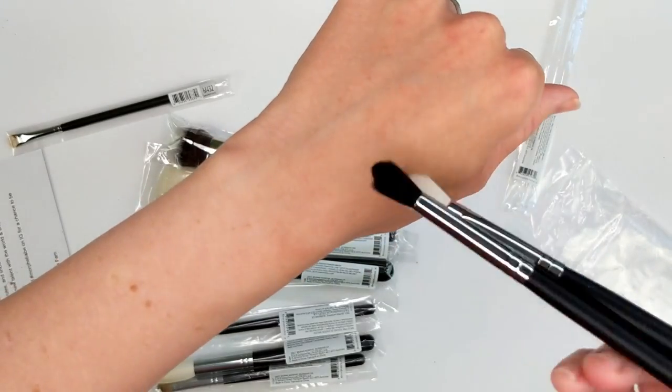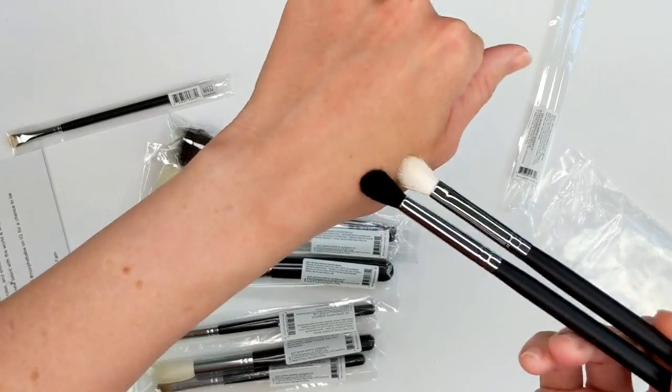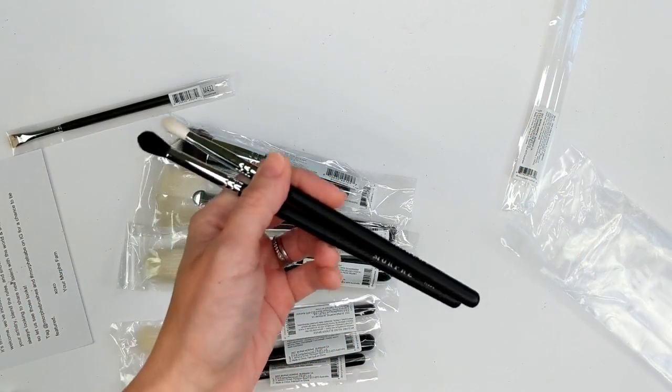I mean, I'm pressing pretty hard, and no hairs coming off whatsoever. So that's definitely awesome. So I'll let you guys know. I'm going to just start using these, I guess, in videos and see what I think.